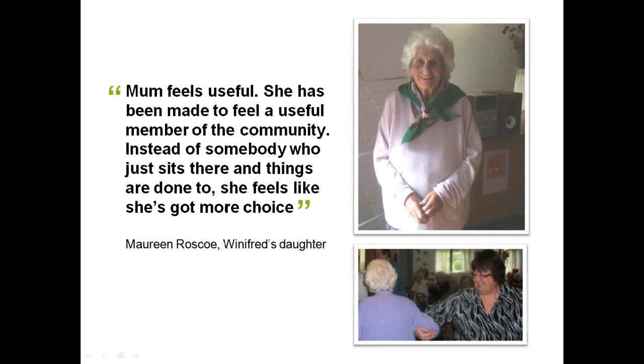And Maureen, Winifred's other daughter, talks about what a difference it's made for Winifred in that she feels so useful, that she feels like a real useful member of the community, and things aren't done to her. She's got much more choice in her life, and as I say, you can see from Winifred's smile there that her well-being is really, really good as a result.